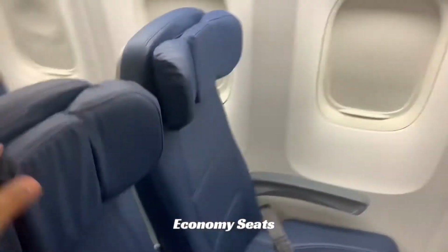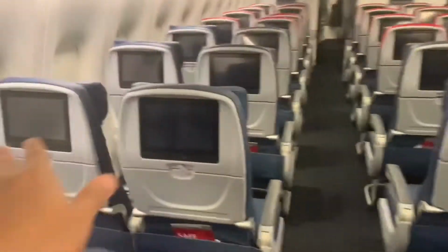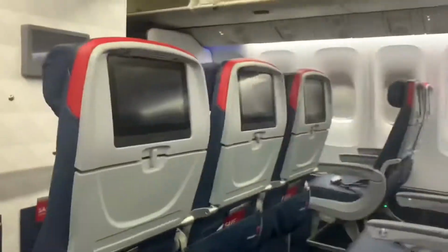It's just foggy. This is the regular seats. Let me show you around quick. This is amazing. Still regular seats right here. This is Comfort Plus. Let me see how it is. You got space for your legs, not too bad. Oh, these people are lucky.